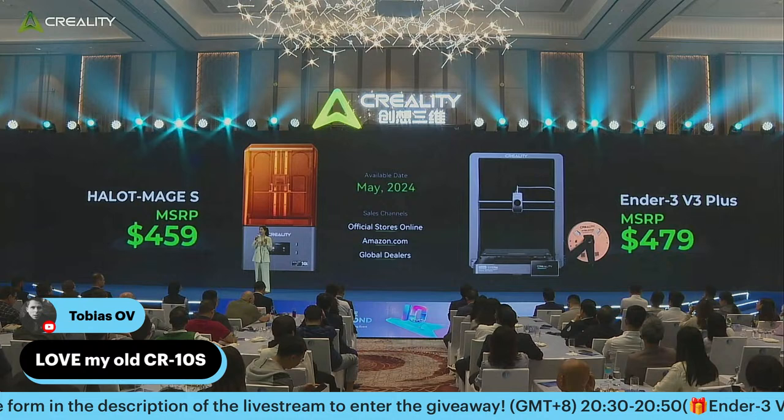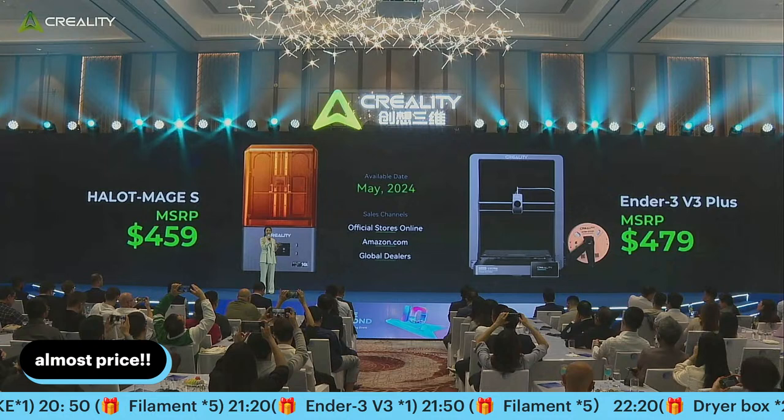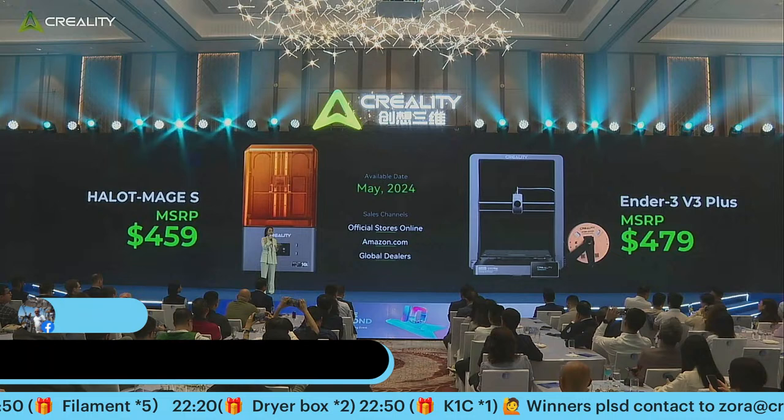Here are the answers. Hello Mage S will sell at an MSRP of $459. The Ender 3V3 Plus will sell at an MSRP of $479. The earliest day for purchase is in May of this year.